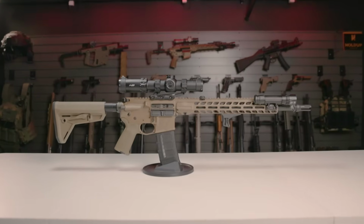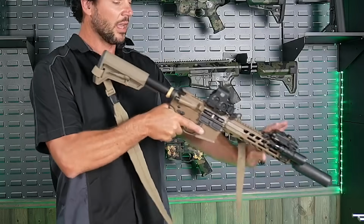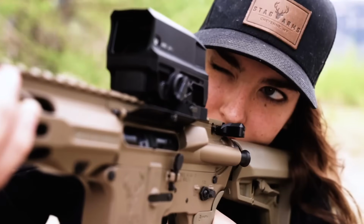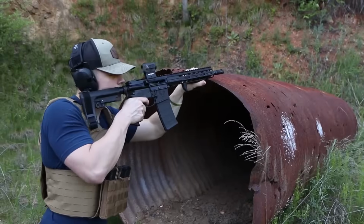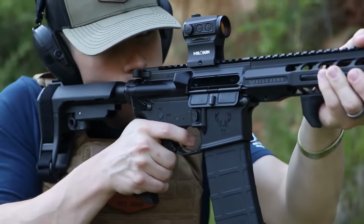One of the standout features of the Stag 15 is the accuracy. It groups tighter than you'd expect from a rifle in this price range, and while some of that comes down to shooter skill and ammo quality, the rifle holds up its end of the deal. Whether you're doing slow-fire drills or rapid strings, the Stag stays smooth and manageable.